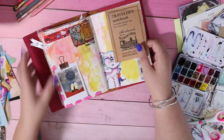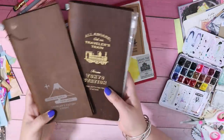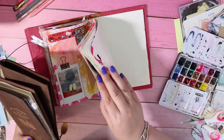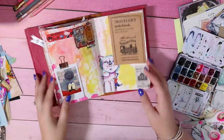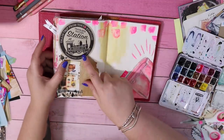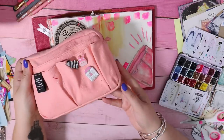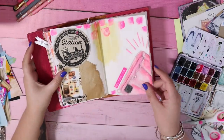I bought the special edition traveler's notebooks from each of the places. So I actually just stapled in the little belly bands, and I've got my Mount Fuji one. I think I've put it near the back, or I haven't put it in yet. And then this was when we visited the Tokyo Station Traveler's Factory, and I actually found the elusive pink Delfonics pouch on that day at Tokyo Sky Tree, which I had searched high and low for.